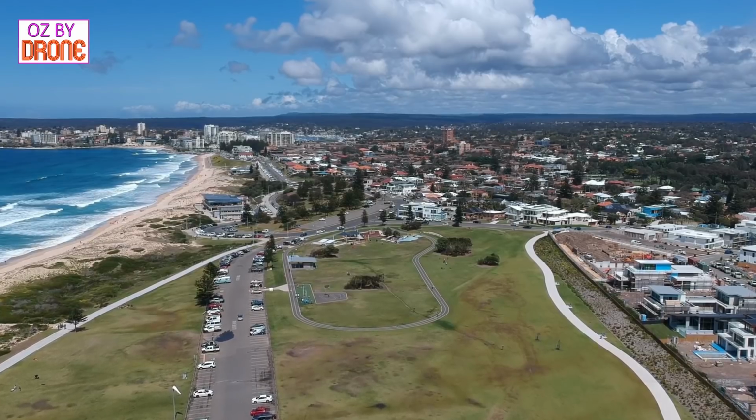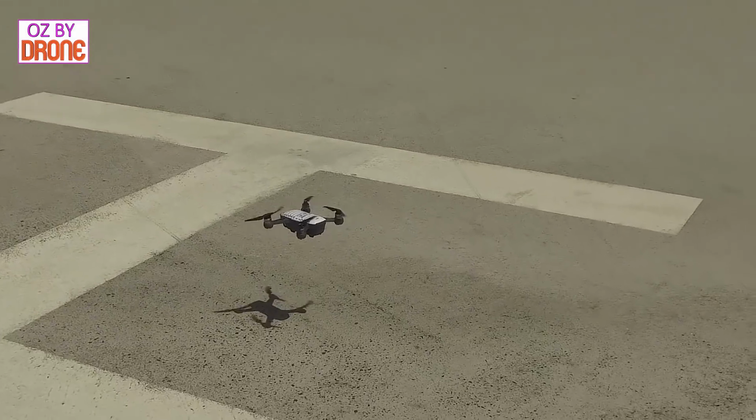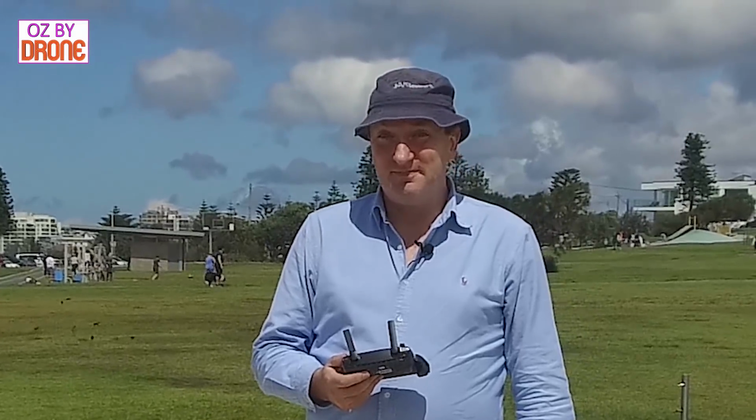Let's just bring him home. So that was a quick little journey around part of Australia. We've been to the Wanda Sandhills. We've had a quick look around the beach down here. We're looking at Green Hills. I'll talk to you soon.